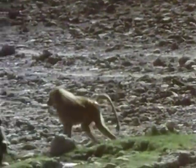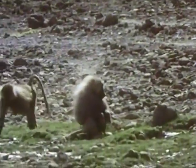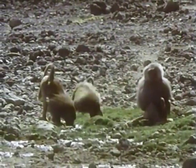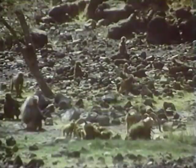They have flourished mainly because with their four-legged way of walking, they're good at traveling across open spaces, and they can take advantage of whatever is available wherever they are. Obviously, they need water, and if the only water around is hot, they'll drink it hot. In fact, on Fantali volcano, the hot springs are the centers of the troops' territories, and the baboons guard them from other baboons.